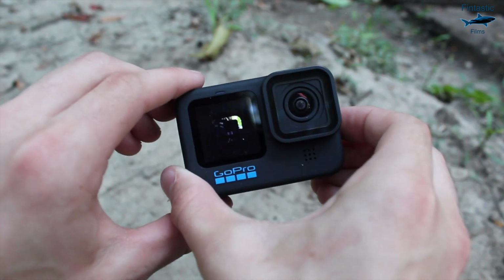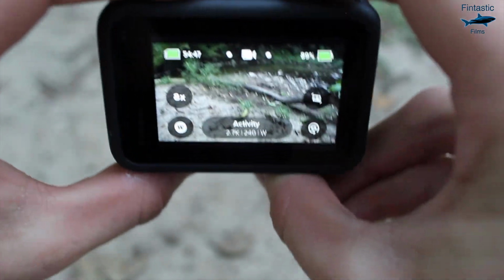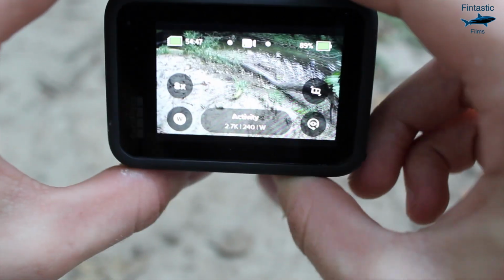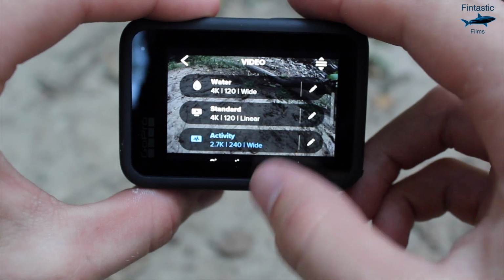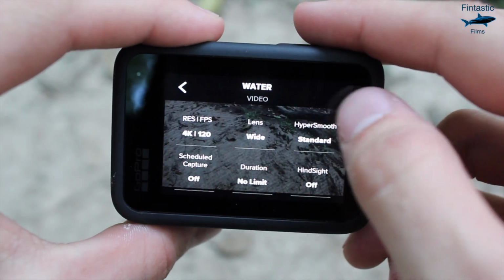Everything GoPro fans have been wanting came true with this camera. The new GP2 processor makes the Hero 10 very responsive and one of the smoothest working action cameras available. The touchscreen virtually never lags and startup time is really quick. The Hero 10 also has some of the best specs on the market.